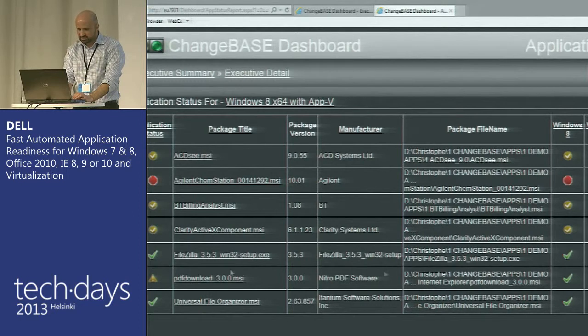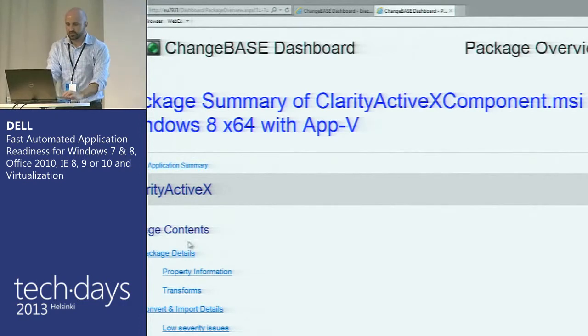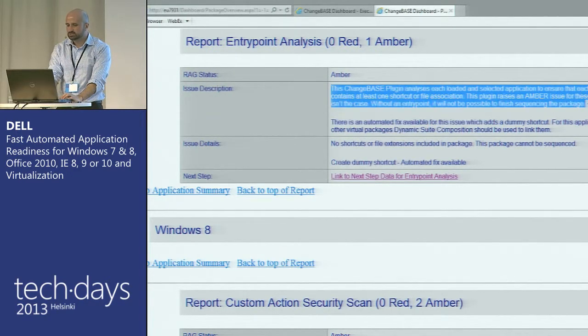PDF download, or this Clarity ActiveX component. It has some issues with Windows 8 and AppV. I can click on this and then access that package overview report that's going to give me the packaging details of that application, but also the issues description. So I'll see what this issue is about, the details, and what the next steps are. And I can even have a link to the next steps if I need to.